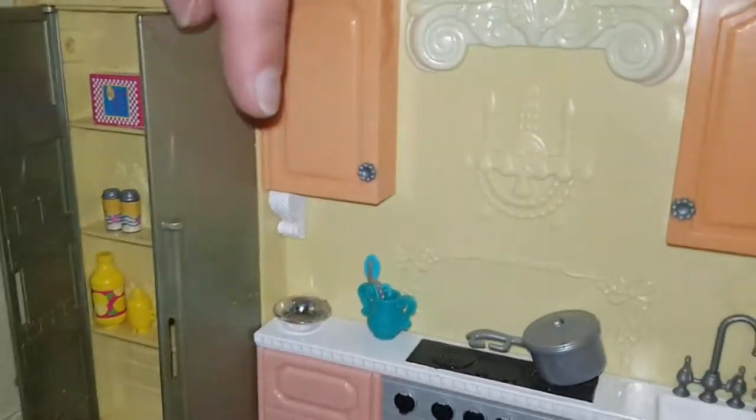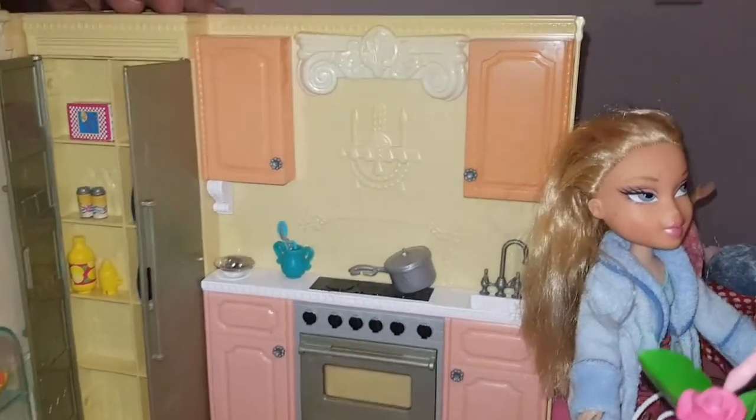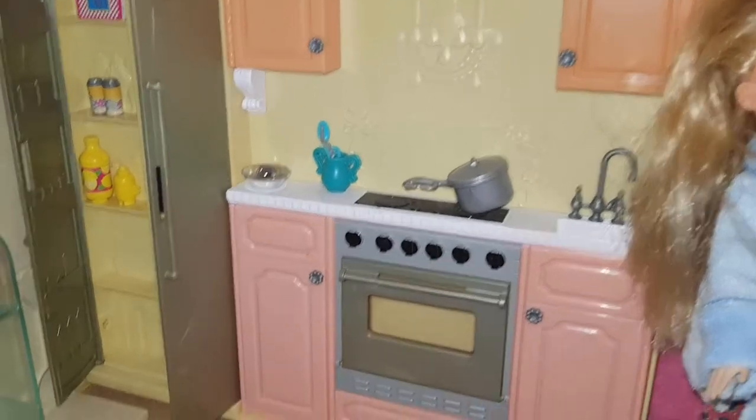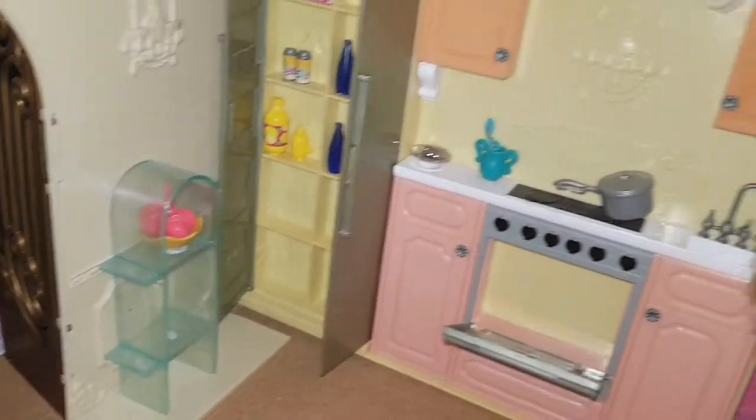Now the oven door opens and the fridge opens. Can you get into that? But no, the cabinets don't open, but the oven does and the fridge does. So you can put a really skinny baking pan in there.